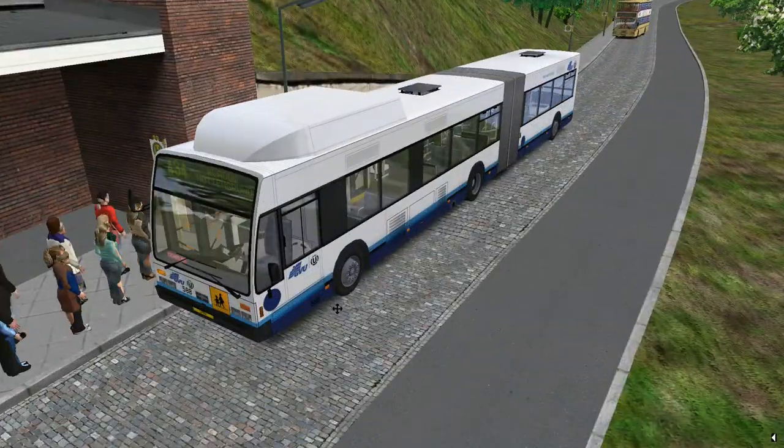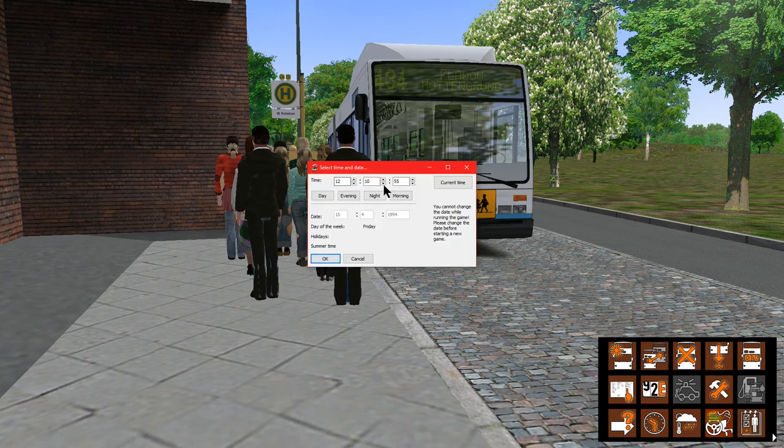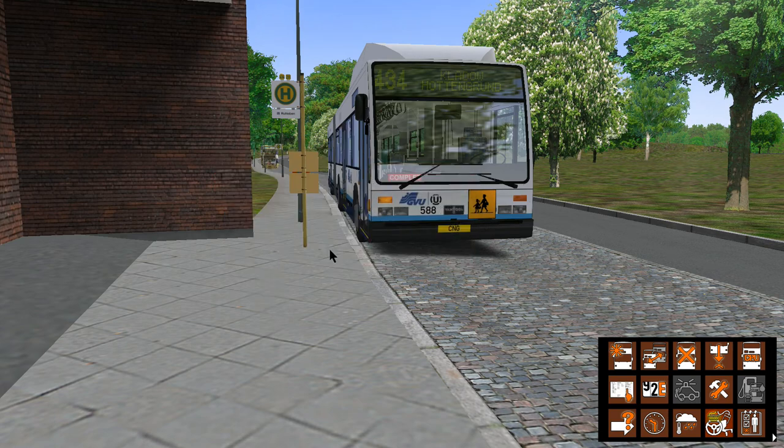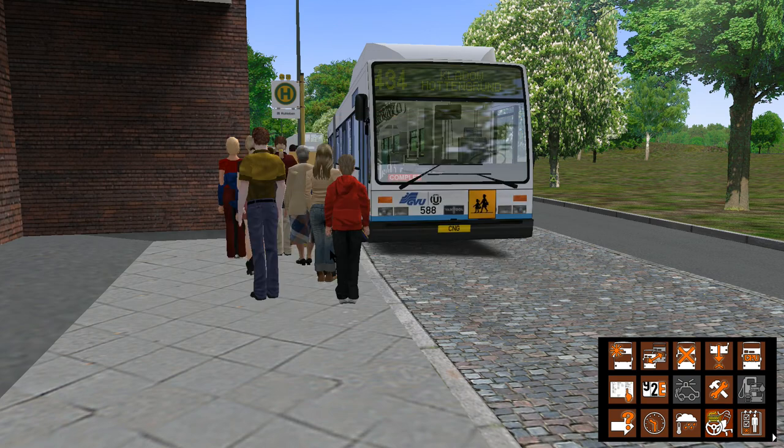Anyone ride my bus? Okay, what time is it? I have to do some time traveling here. Let's go back about 10:05. Day. 4 minutes. I might delete everybody. They might be nobody there now. Load. See, I don't know. Oh, it loaded. Wow. It just came back.